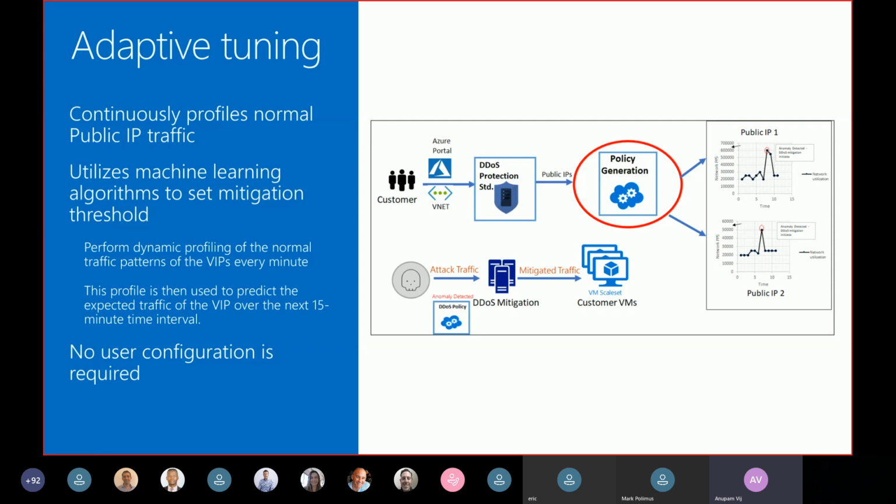And once we understand that, we'll start predicting that for every 15 minutes. And once we've built the profile of your application, then not only will we understand what the network volume looks like for Monday morning 9 a.m., but we'll understand how that profile shifts from hour to hour, day over day, week over week, month over month. And if we give it enough time, we'll also understand the seasonality.